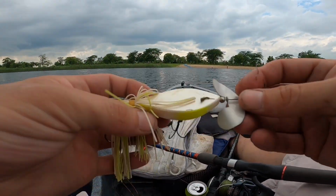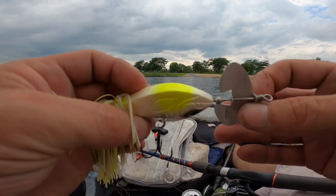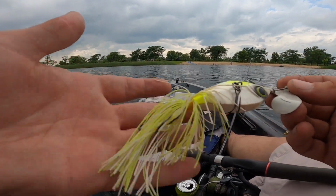This is a weird, I don't know what it's called. It's wood. And yeah, interesting.